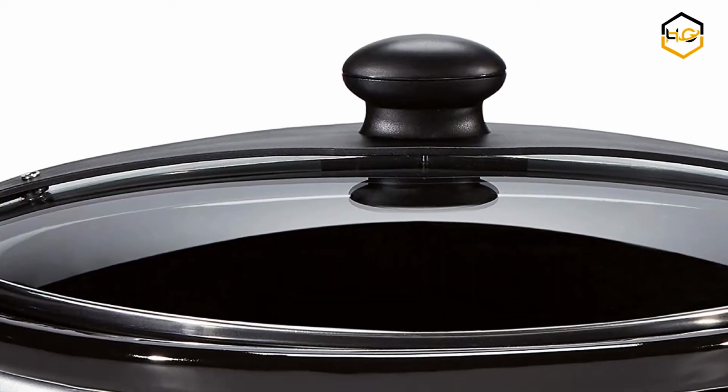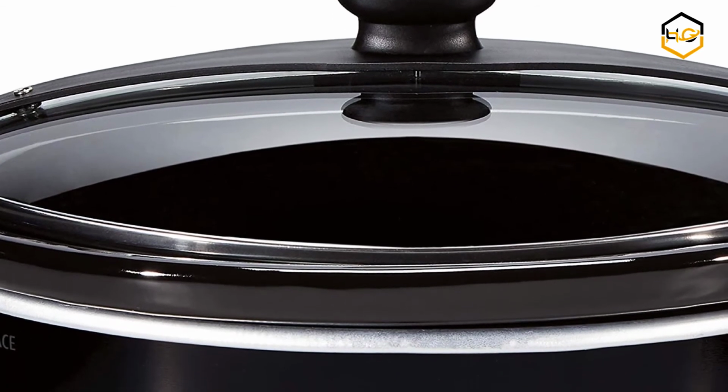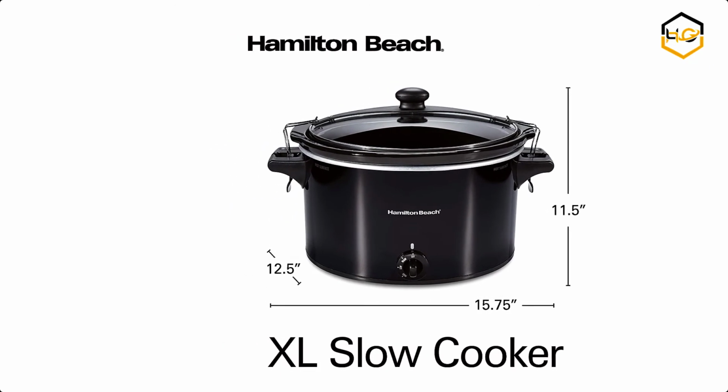This slow cooker features low and high cook settings and a warm setting, ideal for buffets or when dinner ends up later than you planned. The full grip handles make it easy to carry, and both the stoneware and glass lid are dishwasher safe.